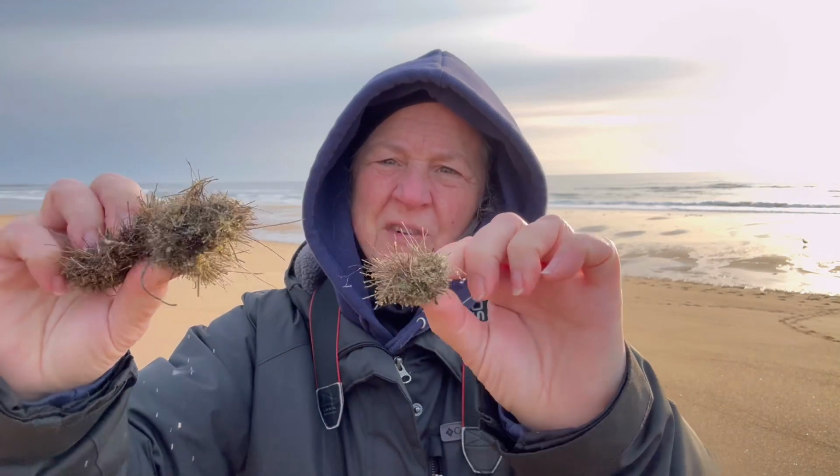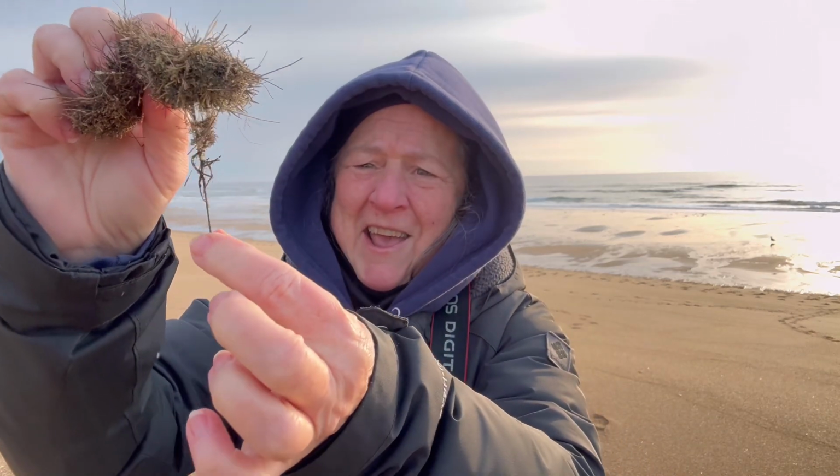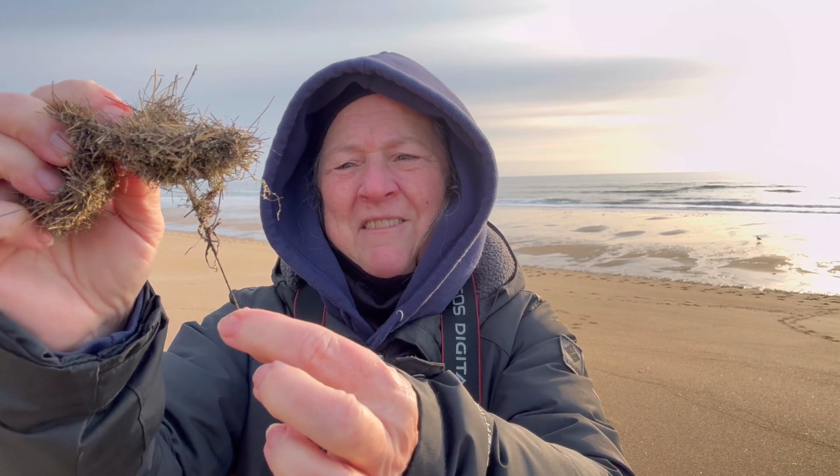Like this one has more of a green color to it. The other one had more of that black seaweed. You can see they have these little hanging on pieces. Very cool, kind of fun. So that's all I have for you about beach tangle balls.